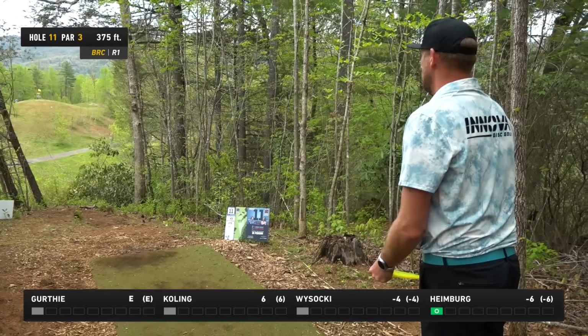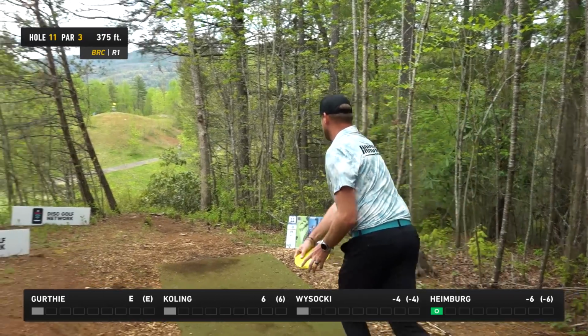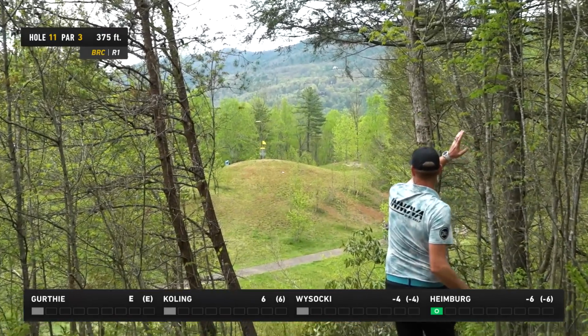Low rock 3. Wow. Okay, so I think Ricky went Trust. It looked like he kind of went mid-range, and I was wondering what disc that was.